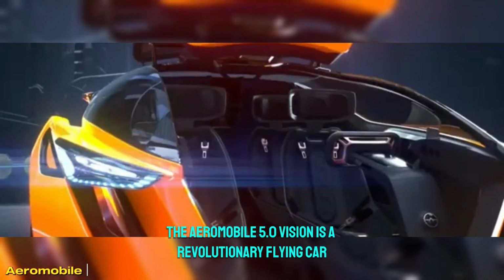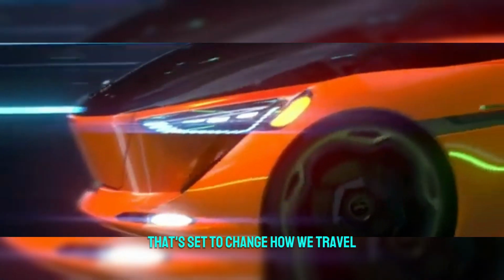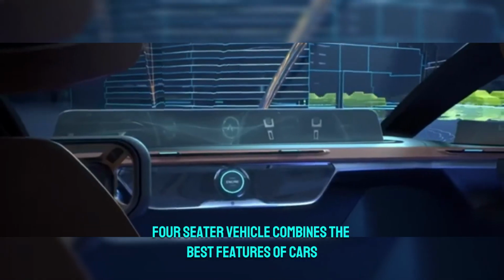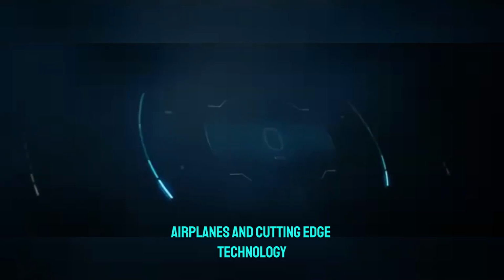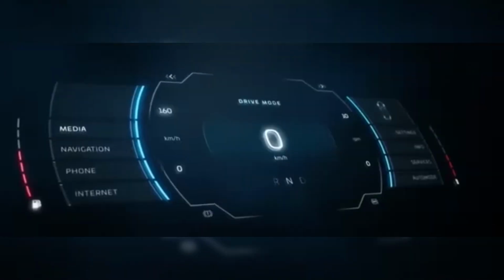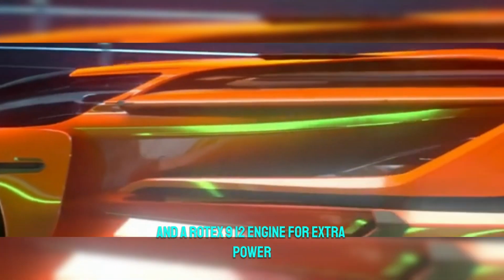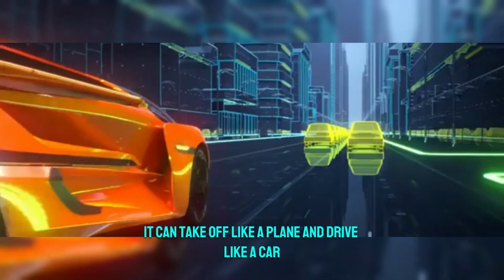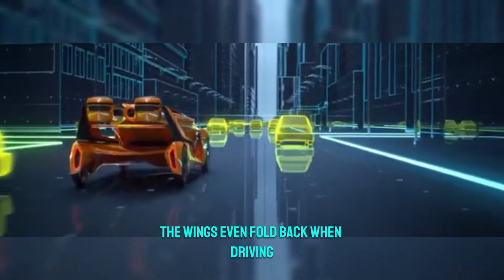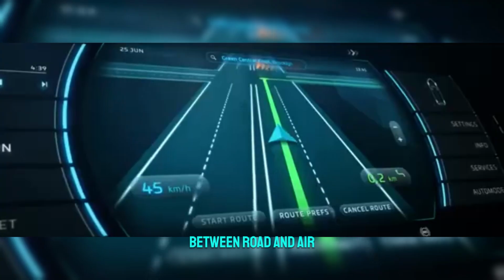The Aeromobile 5.0 Vision is a revolutionary flying car that's set to change how we travel. This sleek four-seater vehicle combines the best features of cars, airplanes, and cutting-edge technology to offer an entirely new way to get around. With two electric propellers for vertical takeoff and a Rotex 912 engine for extra power, it can take off like a plane and drive like a car.